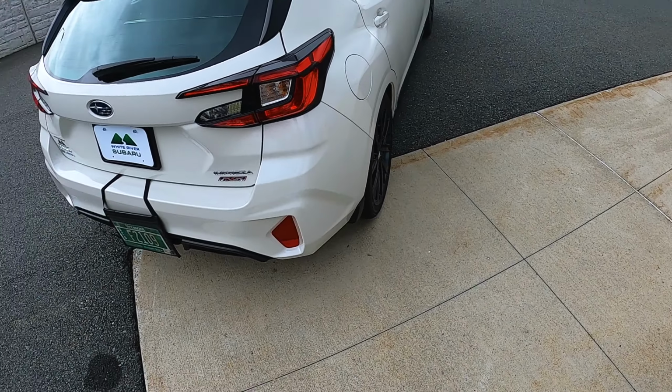And then you actually have a gloss black side skirt at the bottom there. And then you also have gloss black mirrors. And then the RS comes with these 18-inch wheels. And then this one does have the option package.